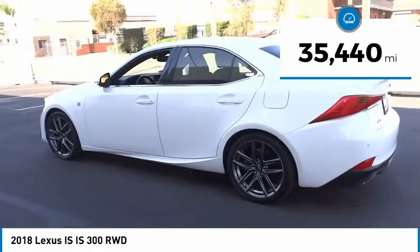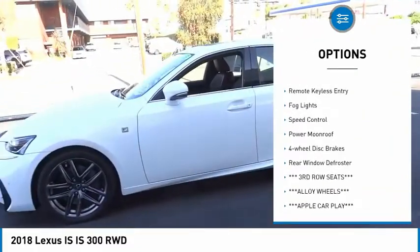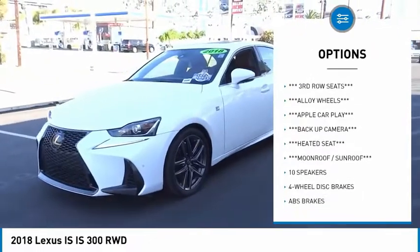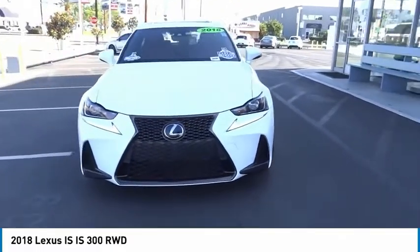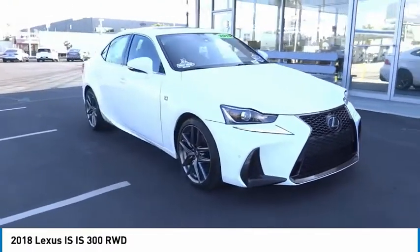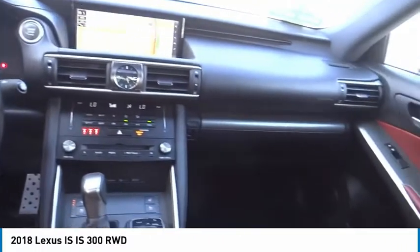Here are some of this vehicle's great options: electronic stability control, alloy wheels, brake assist, traction control, remote keyless entry, fog lights, speed control, power moonroof, four-wheel disc brakes, rear window defroster. This vehicle offers reliability and good looks at a great price. So come in and take a test drive today.